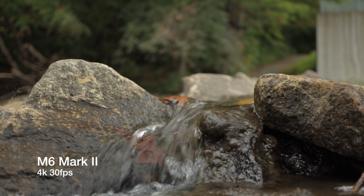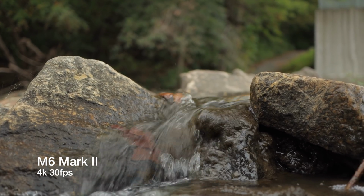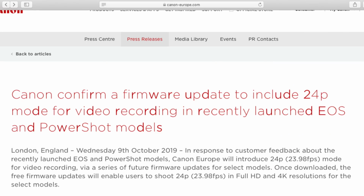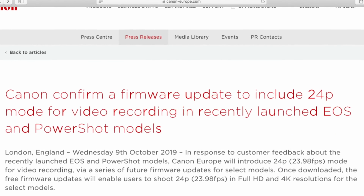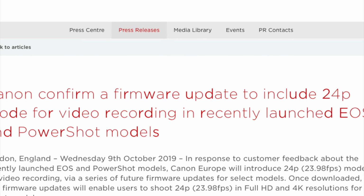And the real big one that's about to go away, harkening back to all that intrigue at the beginning of the video: as of today, the M6 and the 90D and the USRP can only record in 30 frames per second. Well, Canon Europe decided to apparently fix it for Canon USA. Why? I don't know. Canon Europe is a PAL region and uses 25 frames per second, so you would think it would come out of Canon USA, but either way, Canon is going to release a firmware for those three cameras in the next few months to add 24 frames per second.